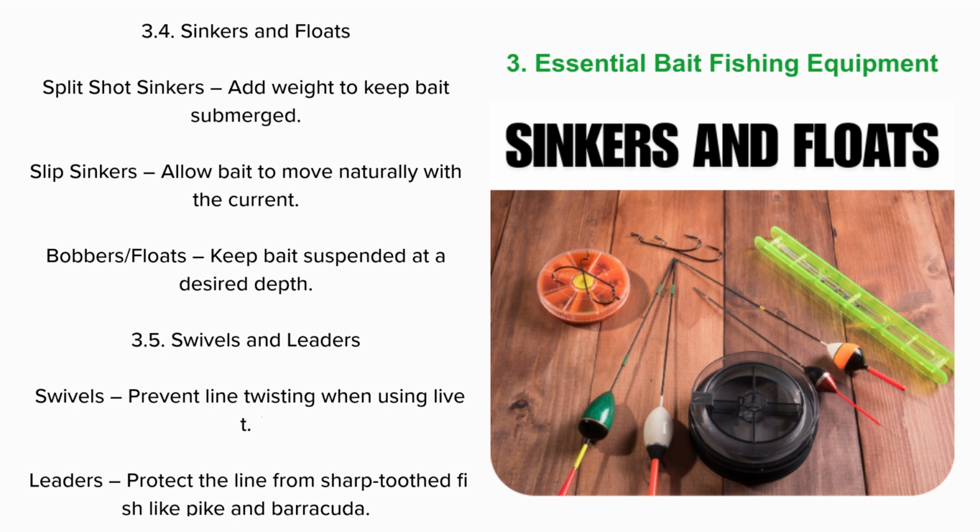3.5. Swivels and leaders. Swivels. Prevent line twisting when using live bait. Leaders. Protect the line from sharp-toothed fish like pike and barracuda.